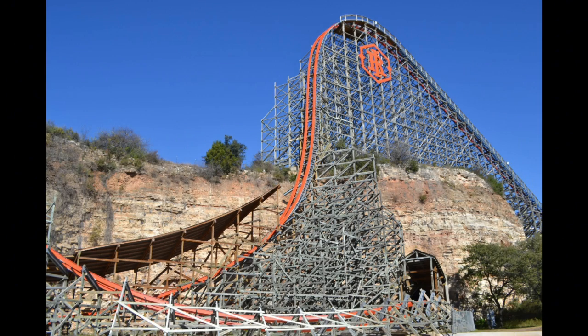Six Flags Fiesta Texas has Iron Rattler. It's an RMC conversion with some awkward pacing, but exceptional moments such as, of course, that legendary drop off the quarry and the first drop and the part where you go into the wall. It's a super cool looking ride.